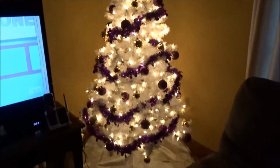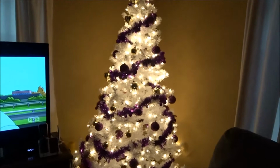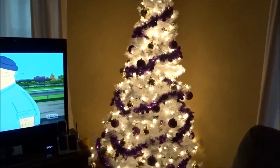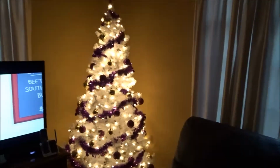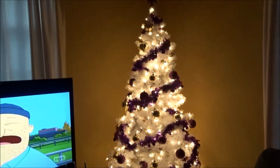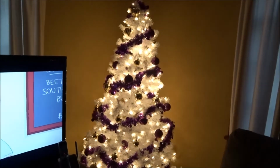And there it is with the lights on. So pretty. And I chose all white. I think I had all white. No, I had like different colors last year on it and white. But this year, I wanted something delicate, elegant, classy. That's the look I was going for this year. So, I left the white on. And white on white, white on white on white, and added the purple and gold. So, the tree's done.